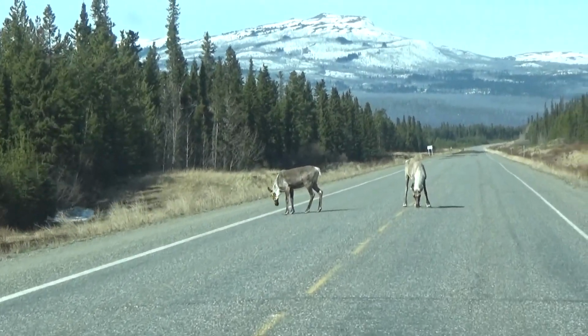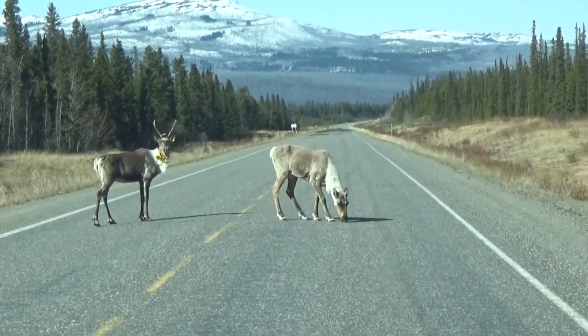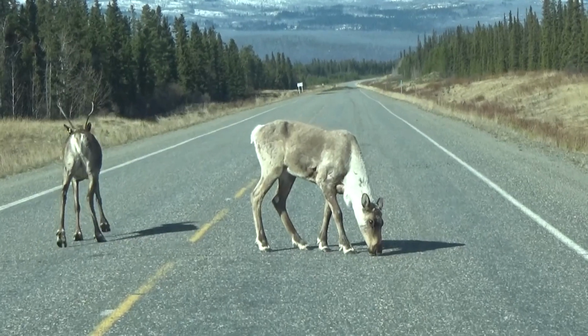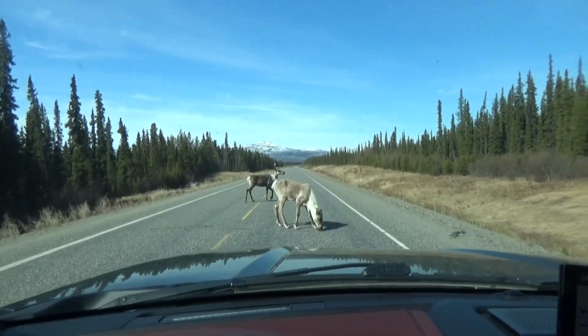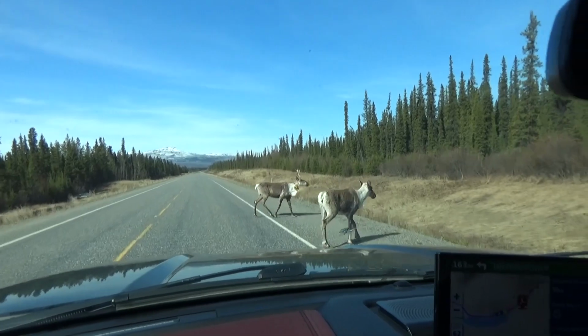Caribou licking salt off the road. Male and female, it looks like. They're not in any hurry. No, they like that salt. Thank you.